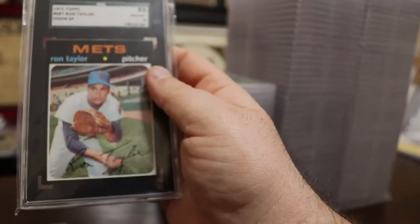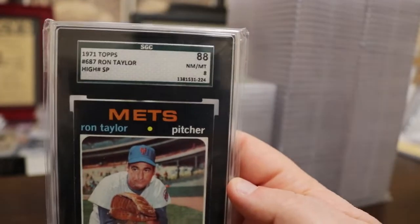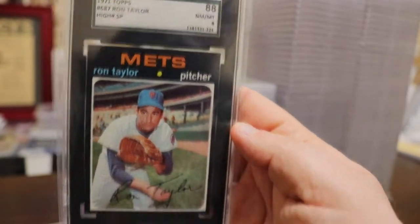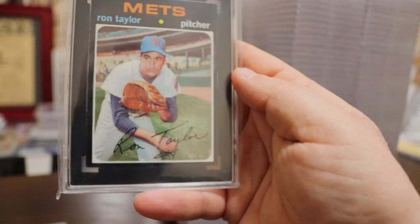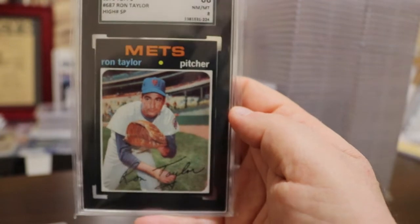Team, not team set, team card. This one's cool, Ron Taylor. It's number 687, which is a super high number in this set, and it's graded at SGC 8. This one I would definitely want to either cross over to PSA or maybe try to resubmit. This one is just an absolutely gorgeous card.